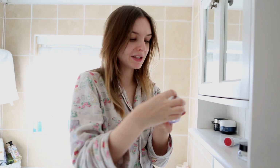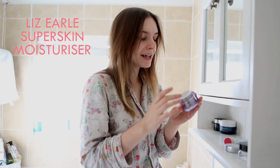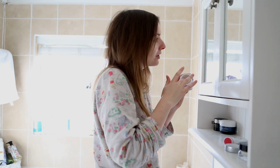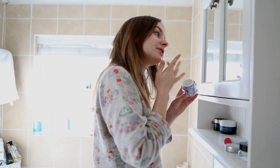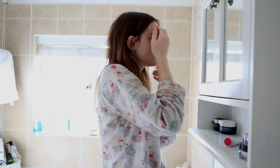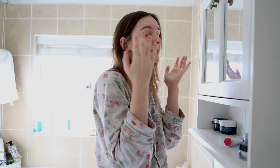Following on from that, I've been using the Liz Earle Super Skin Moisturiser, which is amazing. I think I described it in a post as like the stripe top of moisturisers because it's just one of those ones that's so good to have, just reliable. And I mean, stripe tops don't give you moisture, but this does, and it's just so good. So I just massage that in, gives it a chance to soak in.